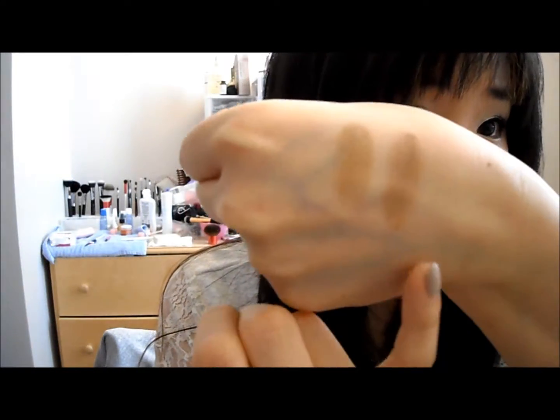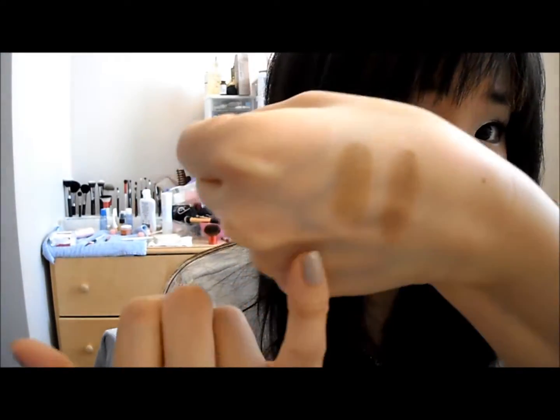But after using the Can Make one, I realized how orange this Hoola powder is. Let me swatch it for you guys. Okay, so here I have the swatches. This is the Benefit Hoola powder, and this is the Can Make one. Can you see how much more orange this looks? And so this is the perfect contouring shade for me.